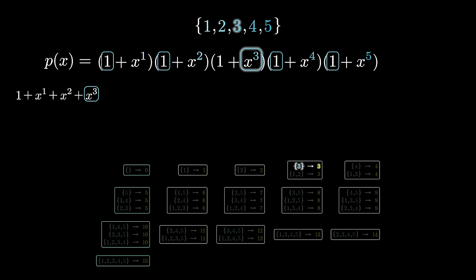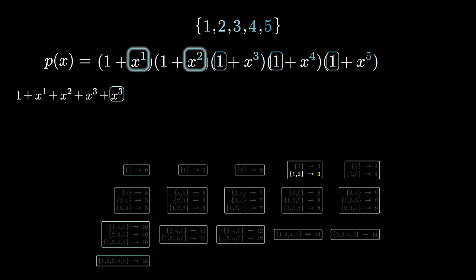But interestingly, notice what happens if I choose the x to the 1 term and the x squared term and then 1s from everything else. This corresponds to the choice of the subset that has 1 and 2 and nothing from everything else. But in the polynomial, the way it expands looks like x cubed. So we have 2 different x cubed terms, each of which came from a subset whose sum was 3.